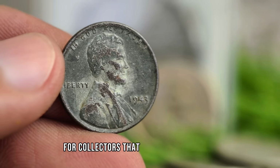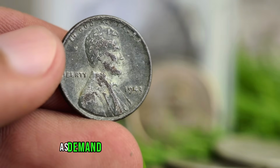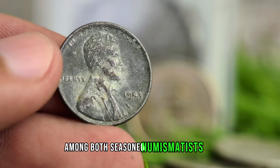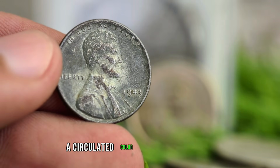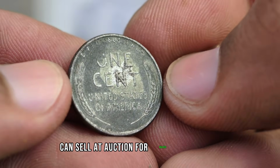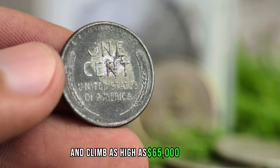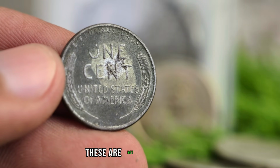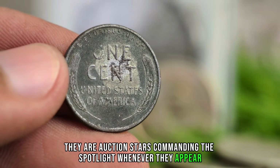For collectors, that connection adds to the allure. The market for such coins remains strong, as demand for 1943 error cents continues to rise among both seasoned numismatists and new investors seeking standout rarities. Realistically, a circulated color error 1943 Lincoln steel cent without mint mark can sell at auction for values that start in the tens of thousands and climb as high as $65,000 or more, depending on the intensity of bidding and the coin's visual appeal. These are not ordinary coins, they are auction stars, commanding the spotlight whenever they appear.